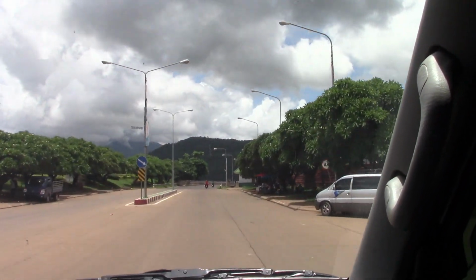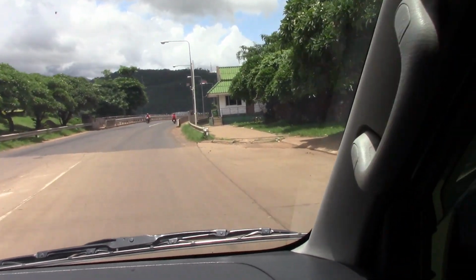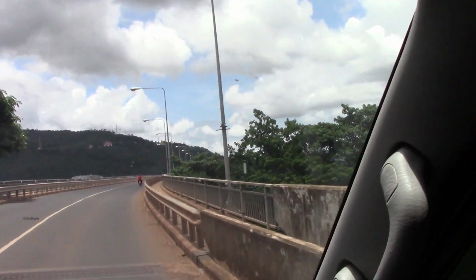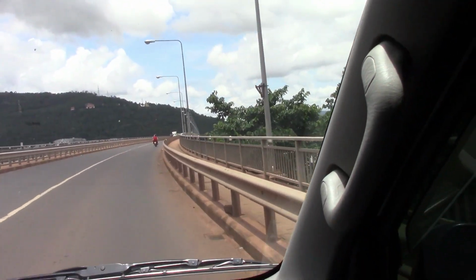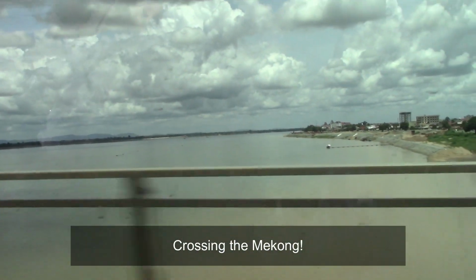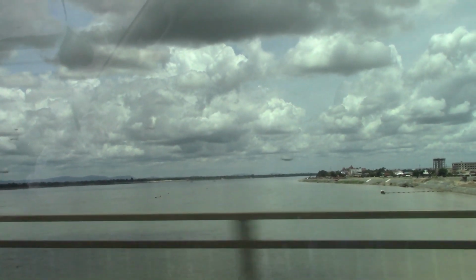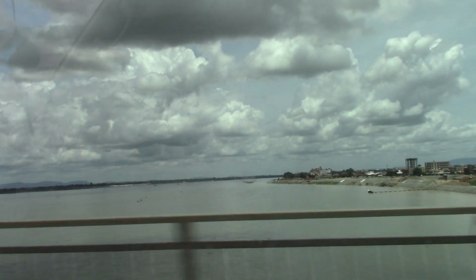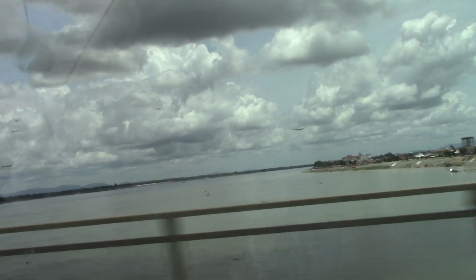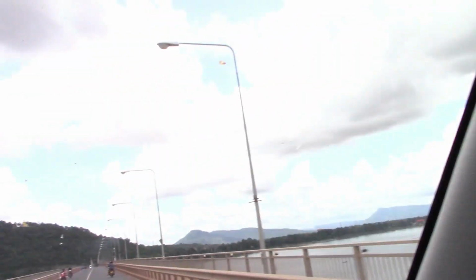And we're about to cross a bridge. Is this the Mekong? Pakse. The river Mekong or no? Mekong River. Okay, so we're crossing the Mekong right here. This part is really close to the southern edge of Laos, and we're really close to Vietnam and also Cambodia, and the river is very wide.